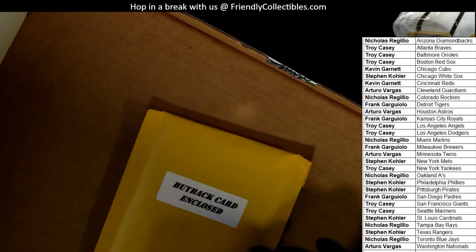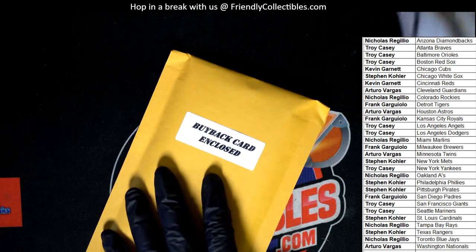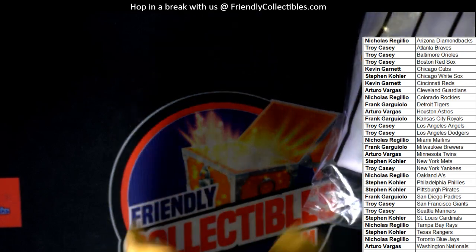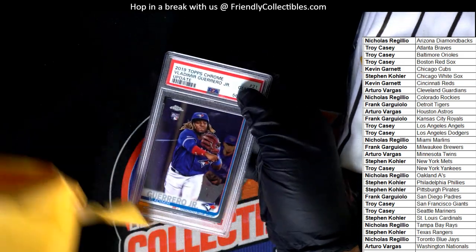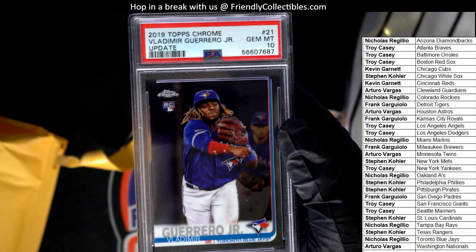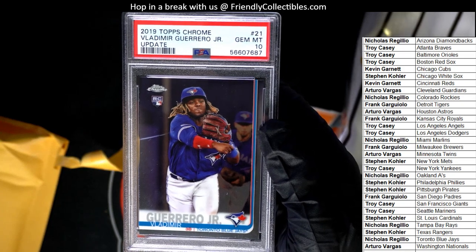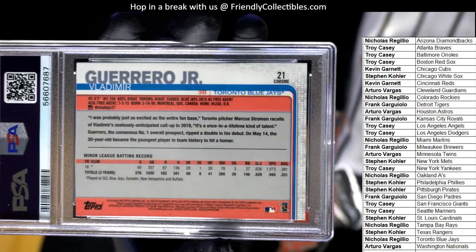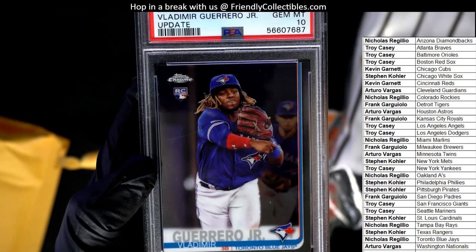And then what is this here? Oh my. Good luck, everybody, with the buyback card. What is this? Vlad Guerrero Jr. Oh, Gem Mint 10. Rookie. Nice. Nice Vlad Guerrero. Toronto Blue Jays, Nick R. That's a great one right there to have come out, and way to go.